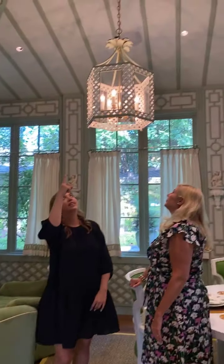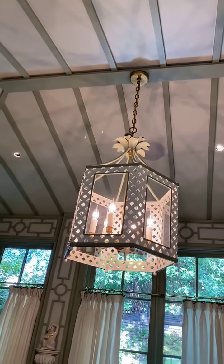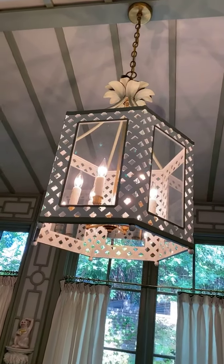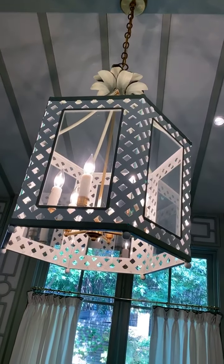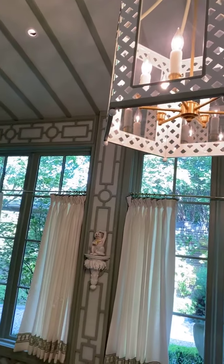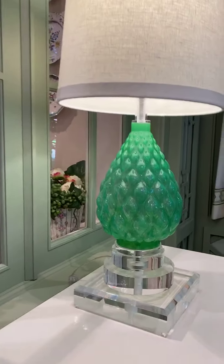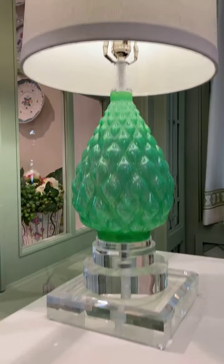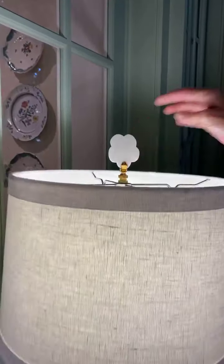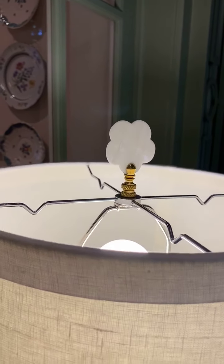And that's really what I love knowing. I love the light fixture in here too. It's really pretty. We had that custom made by Colleen and Company, and they're fabulous. And I found those vintage artichoke lamps. Murano glass artichoke lamps. And then I found these finials that are mother of pearl clover. I love adding accents like that.